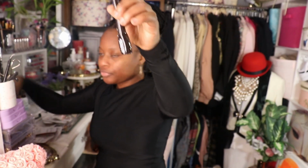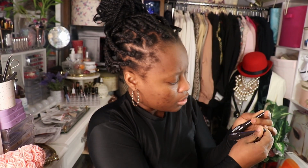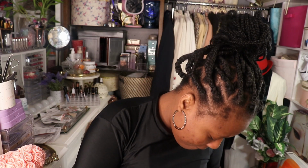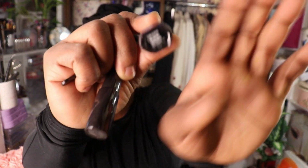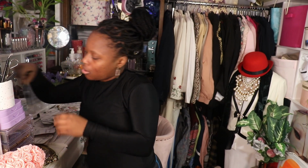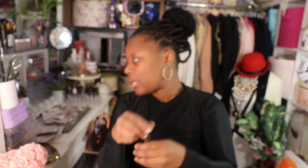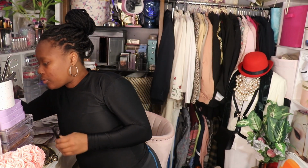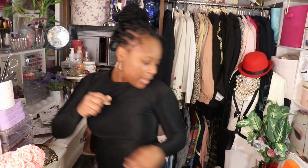Okay, this one, however, is brown. Y'all can see the difference. Maybe a little bit. One is black. I'm trying to show y'all the difference because this one didn't show it. But yeah, one is brown, one is black. So I got 3 brown and 3 black. That's good. That's an equal amount.